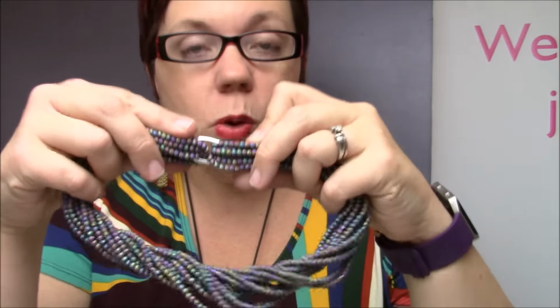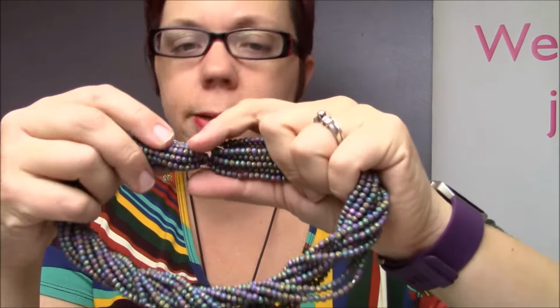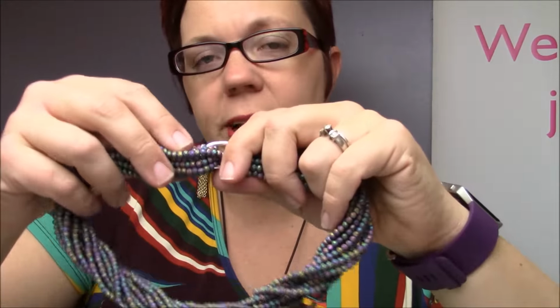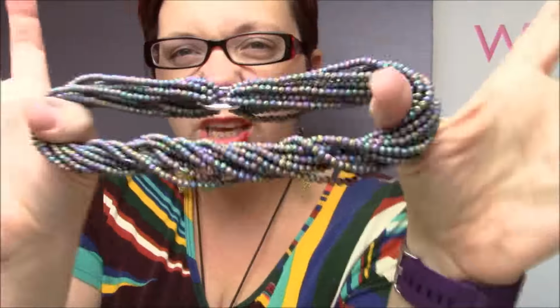But if you were going to do the twist necklace with the bigger beads like I was telling you about, you would actually have all your rings on one side, and then once you twist it, you would put on all your other rings to this side, and then close it and lock it so that you have a really cool twisty necklace. I'm loving it.